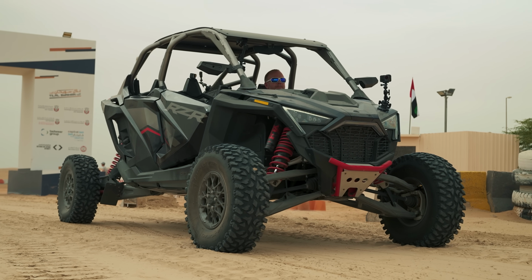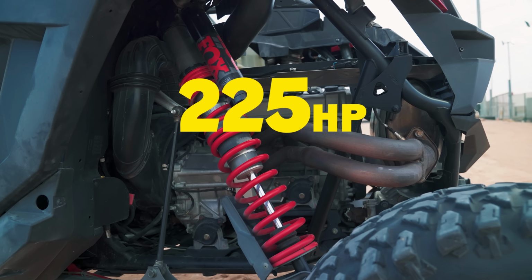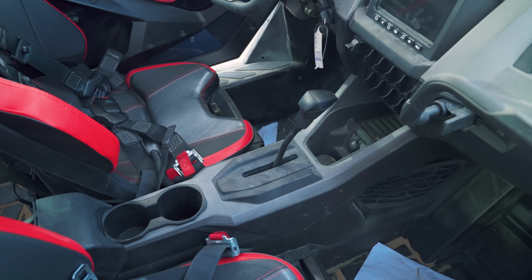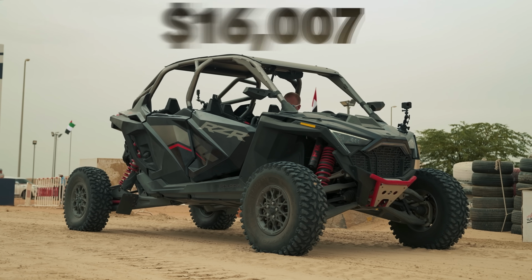The Polaris RZR Pro R has a 2-litre 4-cylinder petrol engine, 225 horsepower, 206 Newton meters of torque, all-wheel drive and a torque converter automatic gearbox. It weighs 1,050 kilograms and costs $39,000.